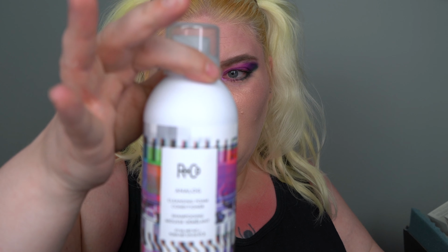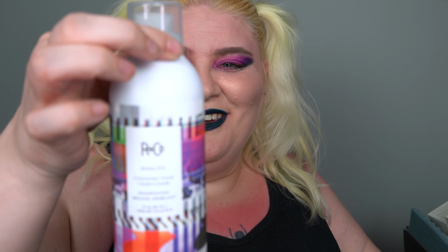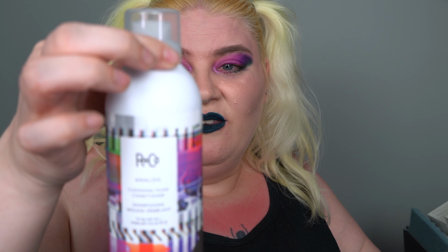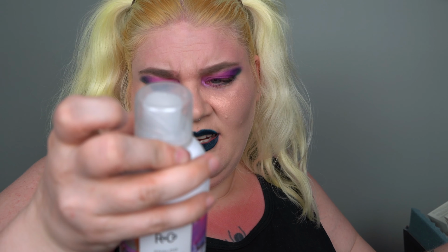And then I got the R&Co Analog Cleansing Foam Conditioner. Good for conditioning. So, it says for light, natural, and authentic hair. Authentic hair? Analog is the only step you need for weightless softening and conditioning. A classic go-to for frizz reduction, nourishment, and shine. Great for all hair types. Oh. This is not what I thought it was.